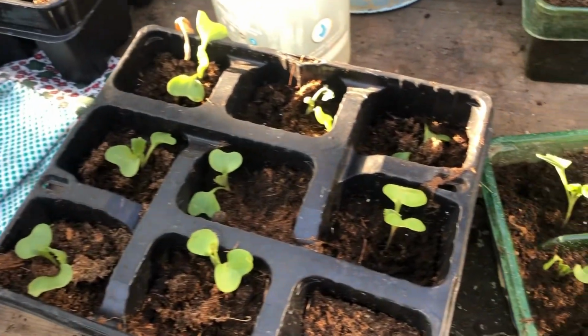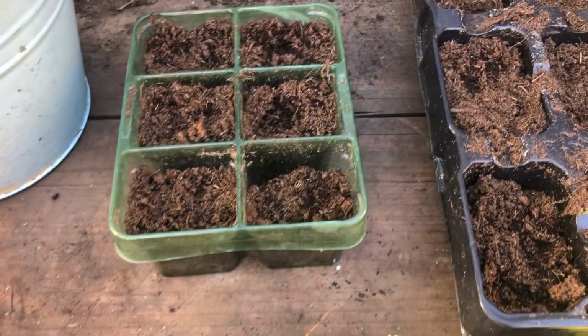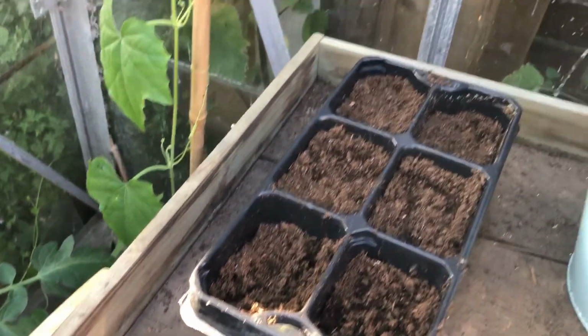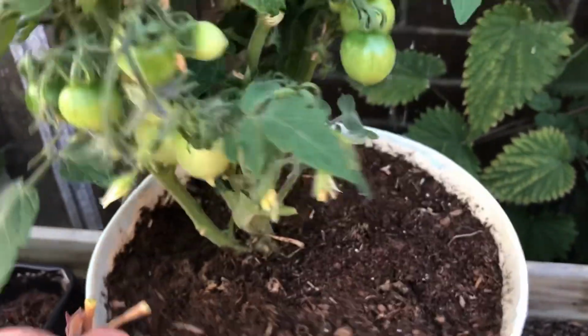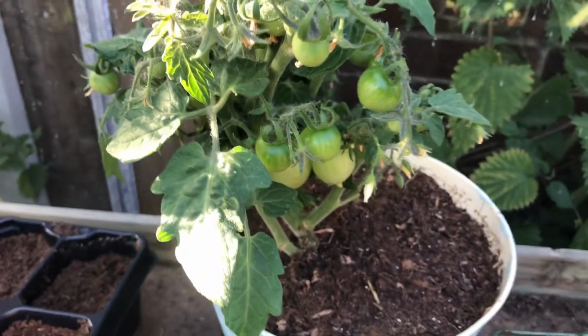There's some more Savoy cabbages. I think I'm feeding the whole world with Savoy cabbages, and in here I've put some kohlrabi and some pak choi that actually are up now after 5 days. These are my cherry tomatoes. They again are doing really well, and I've got one that's turned orange now, so the next couple of days it should be ready to pick.